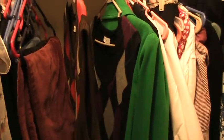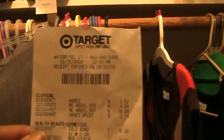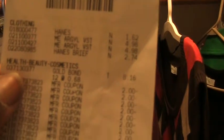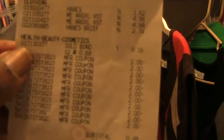In front of you, you'll see two vests, a brown vest and a black vest. And you'll see a receipt from Target. This is about a week ago. And I don't know if you can see, you'll see the Argyle vest and Argyle vest, $4.98, as well as lotion that I got that was 68 cents. And you see I got 12, and the coupons that I had were $2. So I ended up paying, you'll see the subtotal is 48 cents. And I gave the cashier 50 cents, and she gave me back 2 cents.